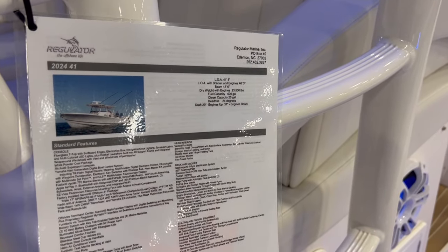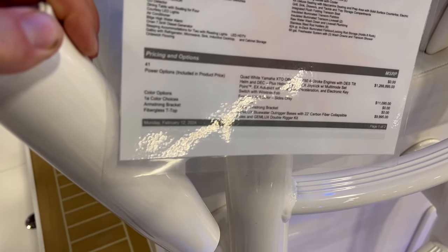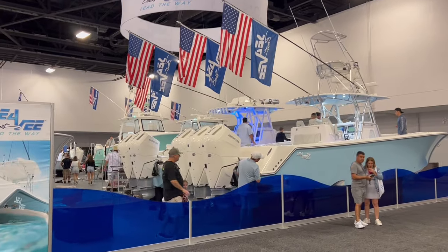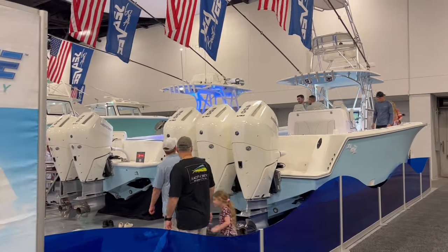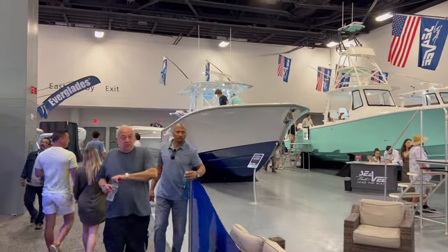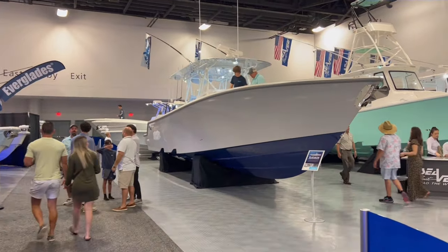The 41 regulator, 2024, 41, 1.26 million. Now here's what I wanted to see, the CV. There's quite a few of these rolling around Orange Beach, Alabama. They're fish killing machines. I want to take a little tour on the CV.